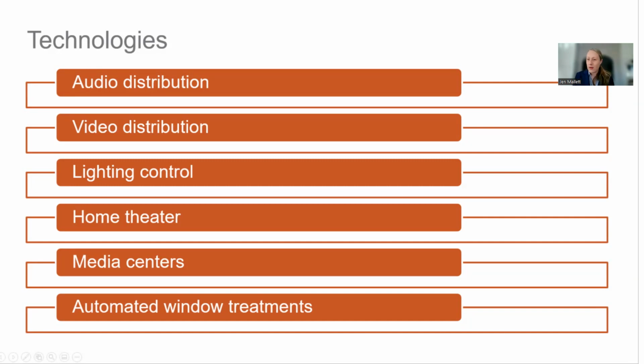Most people at night would like their shades down for privacy, right? Most people in the morning would want their shades up in their kitchen as they're making coffee so they can start to wake up. Automated window treatments, whether it be a roller shade or a drape, really can, within the design of a project, support that experience.